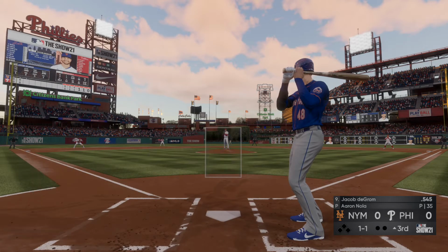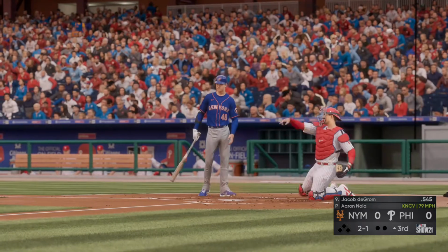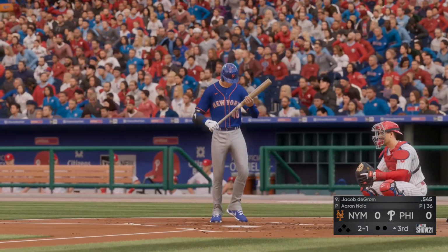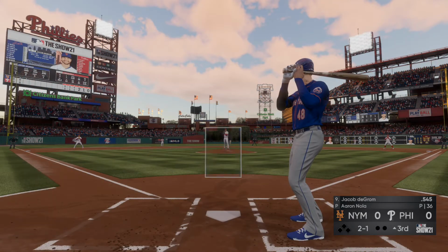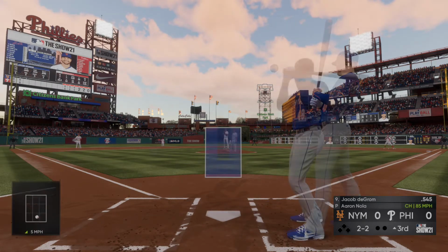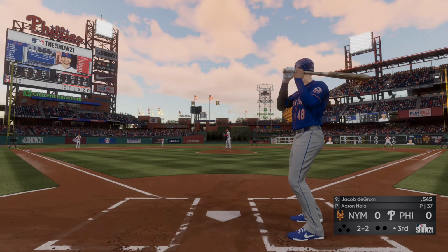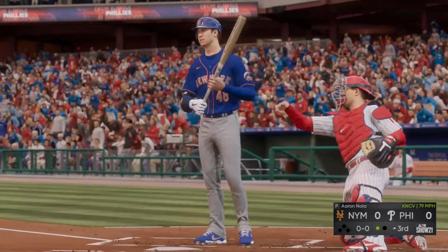Here's the pitch. And a knuckle curve missed that time. 2-1. Now here it comes. Called strike two. And he struck him out.